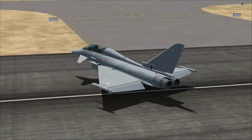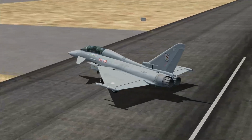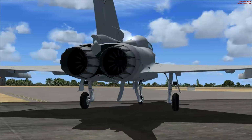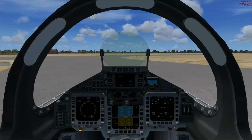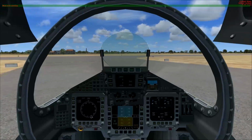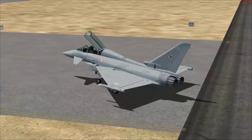So we do have flaps, but I'm a derp and didn't even think about them. For some reason, whenever I fly a jet fighter, I don't think flaps, and I don't know why. Let's open our cockpit. Oh, look at that! Hehe, goal. Yeah.